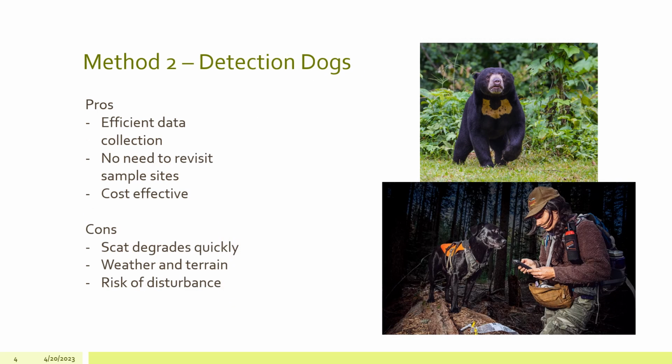So the second method is detection dogs. These are specially trained dogs that are used with their handler to detect sun bear scat by using their senses to locate the target in the study area.